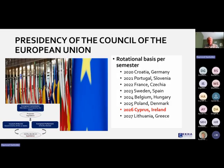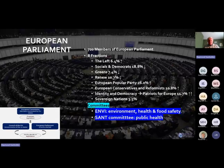The presidency of the Council of the European Union is something specific because there is a rotational presidency, and that goes to one of the member states in an alternating system, which means that the system starts all over every 13.5 years. Before, when Britain was there, that was 14 years. And this is important because the presidency is defining the agenda of the European Commission and of all the discussions and debates. And then there is the European Parliament.